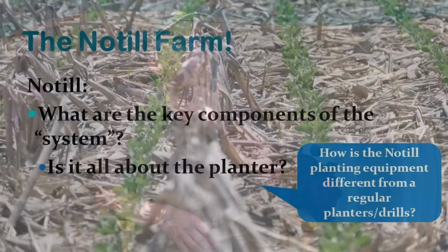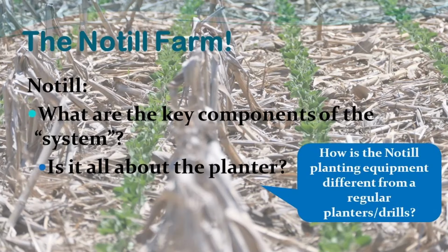Of the no-till system in general, can you say that the planter is the number one piece of equipment, or is it just a piece of the puzzle? It is a piece of it. You can do the best job planting, but if you do a poor job spreading the residue or controlling the weeds, it's all useless. So it really is a system that needs to be in place. You've got to have a good practice and be on top of some stuff.